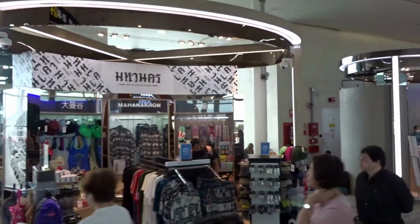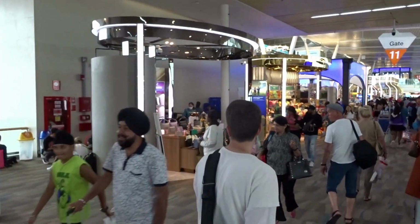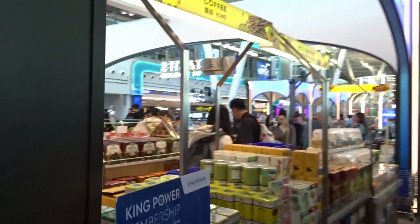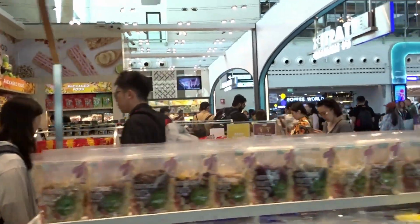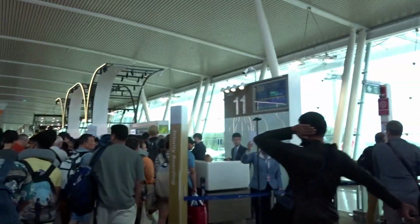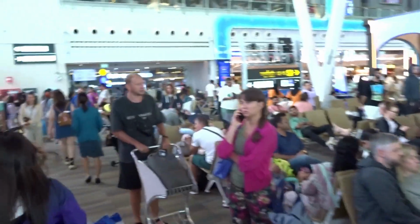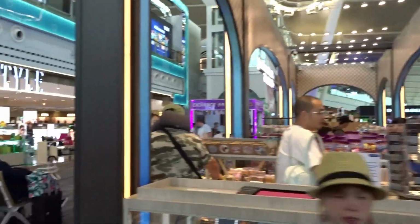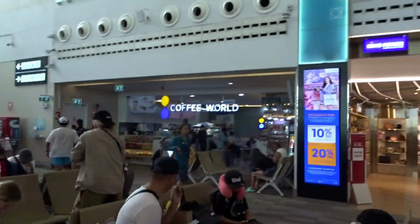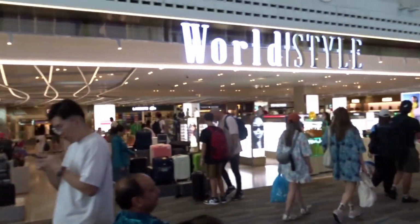Heading back now, there are these small convenience stores dotted across the walkway. Back past the window opposite to the Tong Kitchen is what appears to be a small supermarket, like a 7-Eleven, with lots of food on offer. Next to gate 11 is a large area for seating with this free charger station available. These charging stations can be found around any seating areas around the terminal. Towards the back wall near gate 11 is a coffee shop and a large clothing/accessory store.